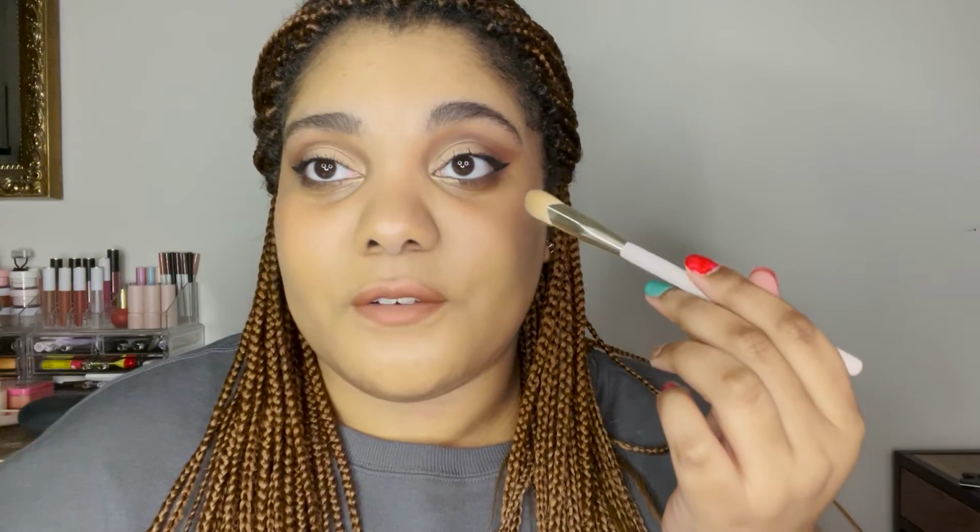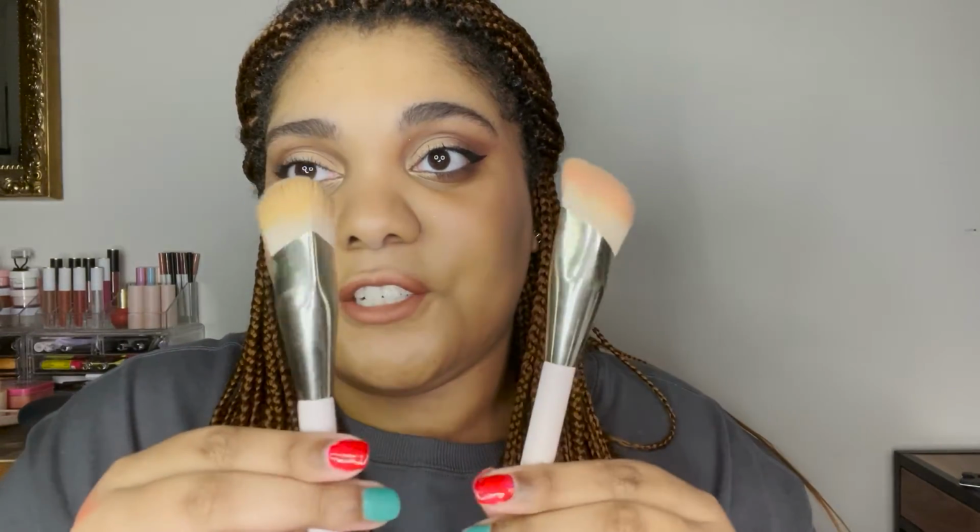And then last but not least, I'm going to show you just some of the tools that I bought. So this was that eyeshadow brush that I mentioned. I do like this, and I use it specifically for the liquid eyeshadow. I have their concealer brush. I actually use this for concealer, but I also use it for their eye primer, to blend it all in. And then I bought 2 of the foundation brushes.